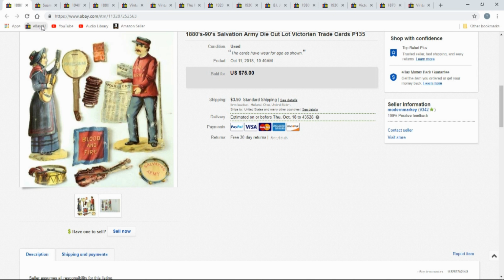But to know that this is a Salvation Army, all these items go together. Blood and Fire is one of their publications. The War Cry is one of theirs. These are all instruments you would see with the Salvation Army bands and instruments that would be raising money wearing these outfits. So 1880s, 90s era. This is a nice piece. Again, I got like $70 profit off of that one piece alone.